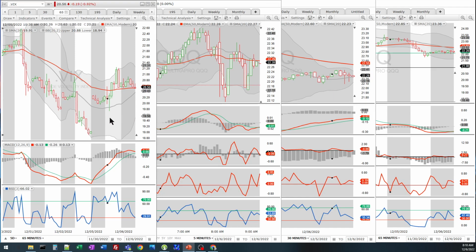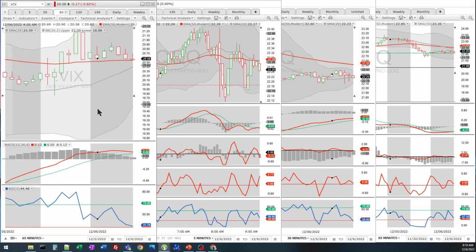Now, let's look over at the VIX right here. This is the VIX 65 minute chart actually. See that? It's just now starting to straddle its EMA 50 line. That's not good. Overnight, as you see right here. Let me switch over to the 2-day, just so you can see a little bit more. It just looks easier to view.